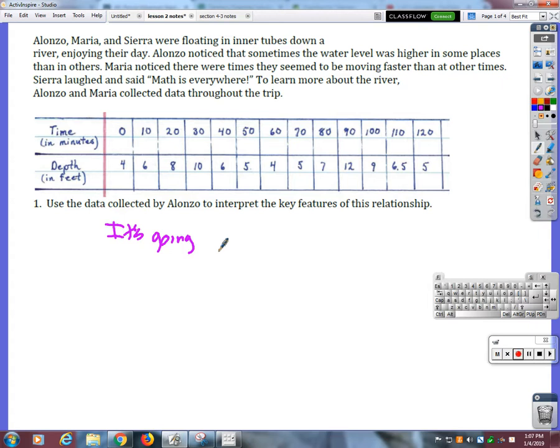Uh-oh, I'm out of ink. There we go. It's going up and down. I don't really know what else they want us to say there. It starts out at 4 feet, goes up to 10, and then it goes back down, and then it goes up to 12, and then it goes back down. So it looks like, for us to make a graph or something, it starts like this and then goes up and then it goes down like that and then it goes up and then it goes like that. Okay?